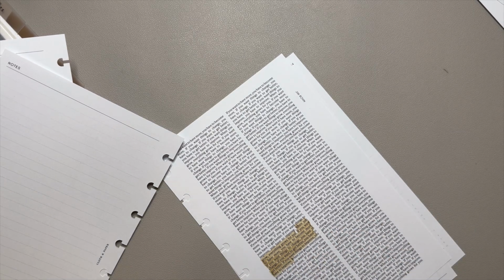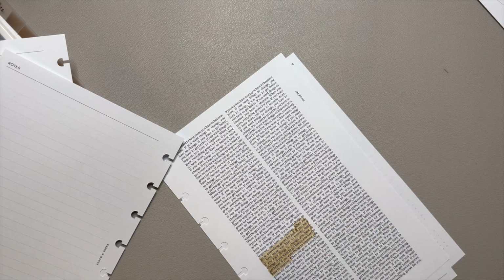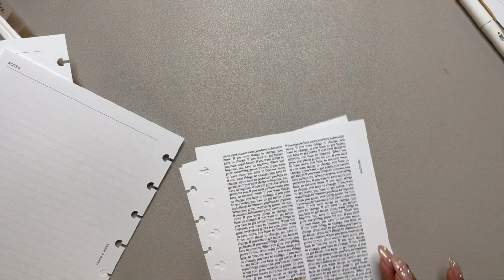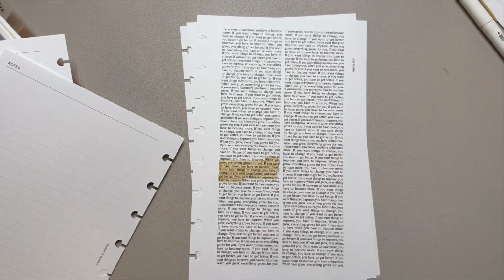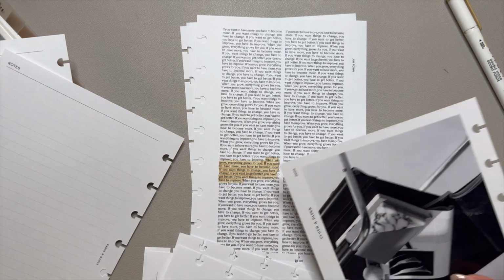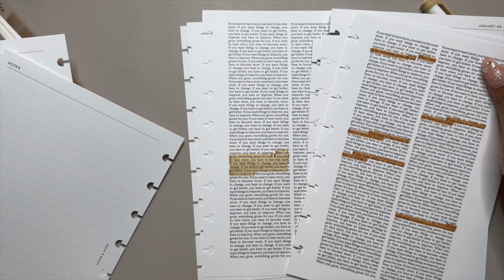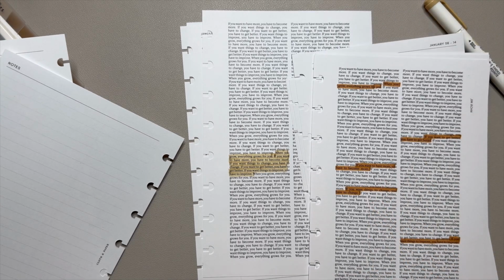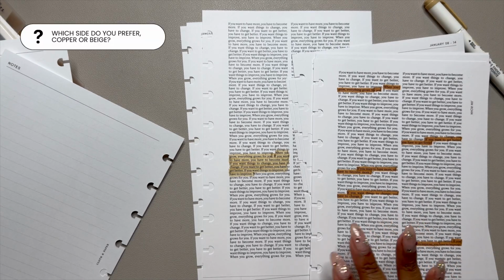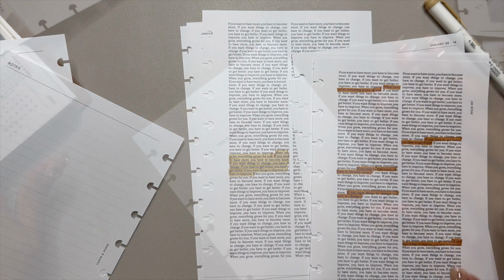Okay, I think I almost like it better when I highlight the entire quote together rather than the separate lines. I don't know, let me know your thoughts. Do you like it better like this, or do you like it better when we kind of split things up and have the quote highlighted like this? Maybe what's throwing me off here is the fact that we used copper on the right. I definitely like using beige a little bit better, but I don't know, let me know your thoughts.